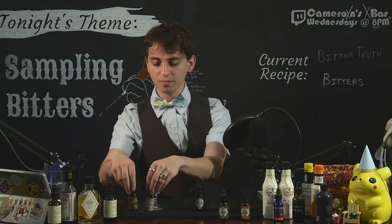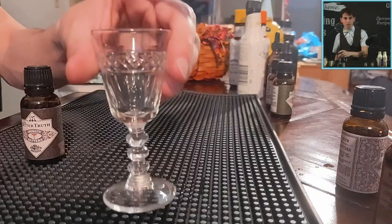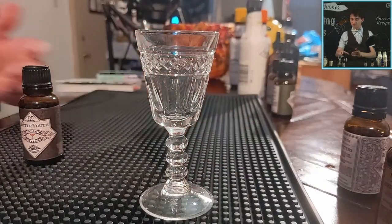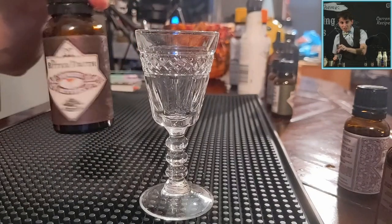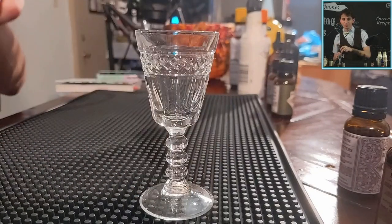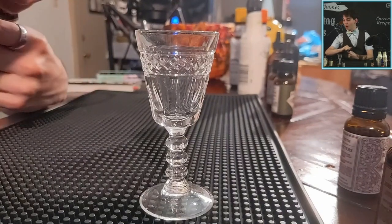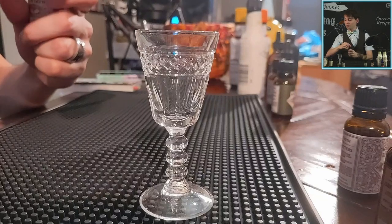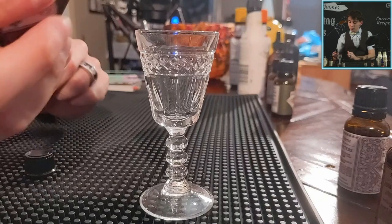So, taking center stage now, we're going to try the Bitter Truth aromatic bitters, as opposed to, let's say, Angostura's aromatic bitters. We'll take it back to the angle over here to get a nice view of what kind of color is going to come out of this bottle. I genuinely don't know. They're all dark bottles to begin with, so I don't know what color it's going to come out. I'm going to guess red because I'm biased from Angostura, although I could be very wrong. What color do you think it is? Are you curious? I'm curious.